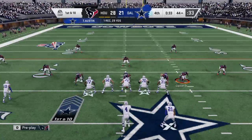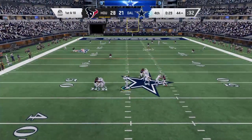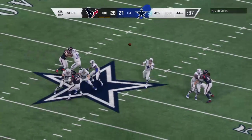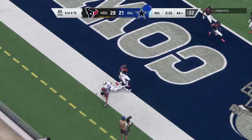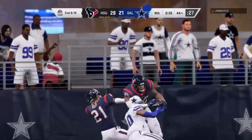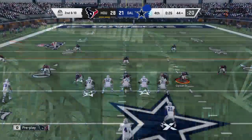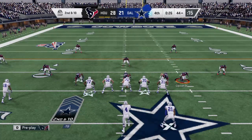Here's 1st and 10. Now Prescott. He's going to let it fly. And this is intercepted, but they'll say out of bounds. So very close to a turnover there in the end zone. The intended receiver, Tavon Austin. But it'll be second down. So they'll come up after the incompletion for second down. Mike check 33.